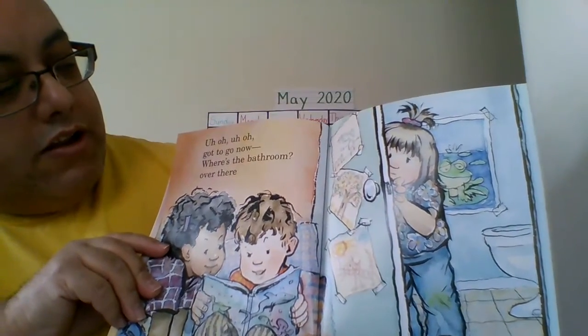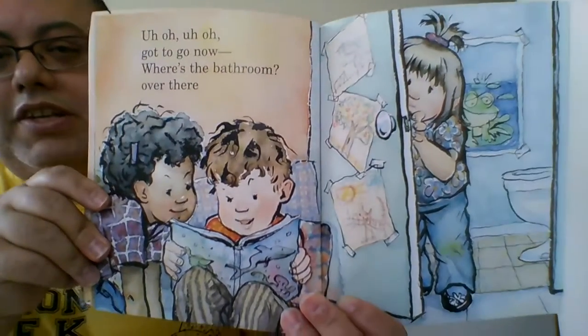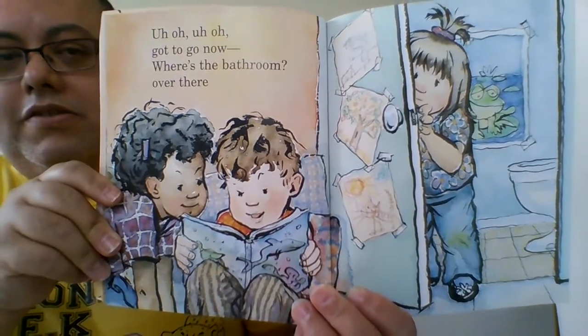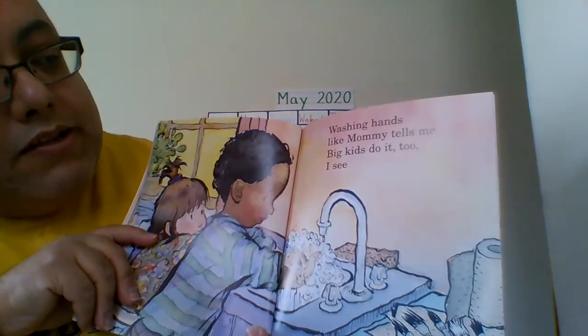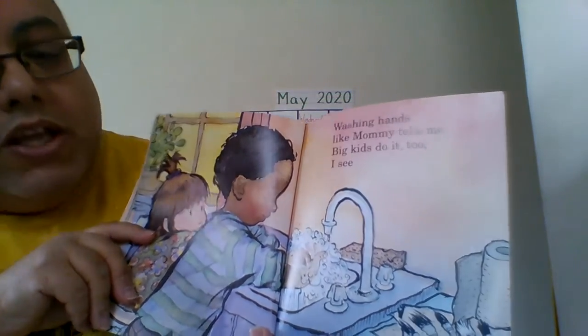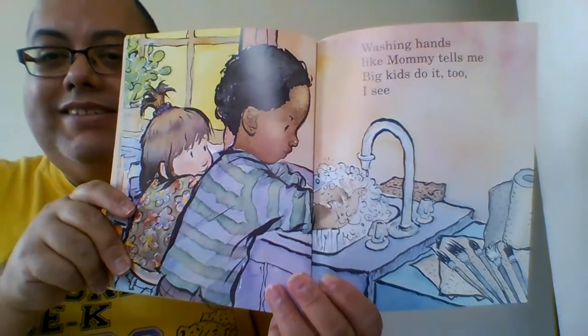Uh-oh. Gotta go now. Where's the bathroom? Over there. So we also go to the bathroom. We take you to the bathroom. Seems like they have their own bathroom in their classroom. Washing hands like mommy tells me. Big kids do it too. I see. So, wet hands, add soap, scrub, rinse, and dry.